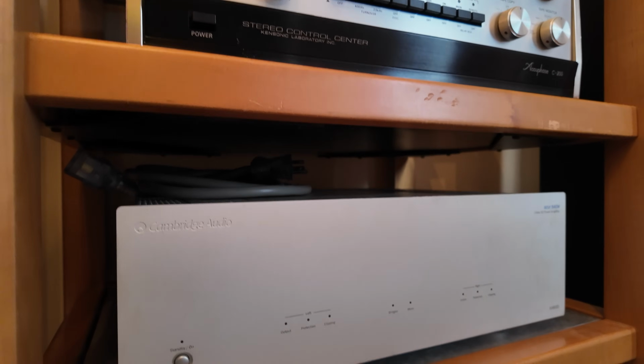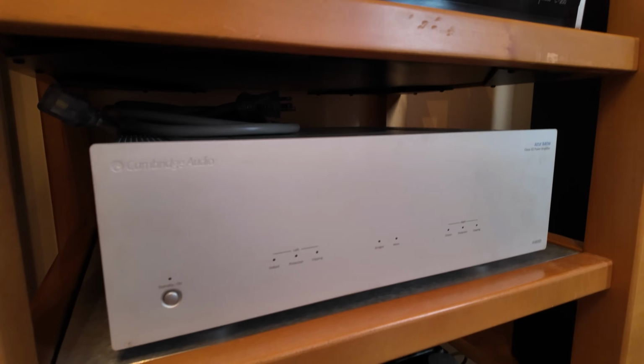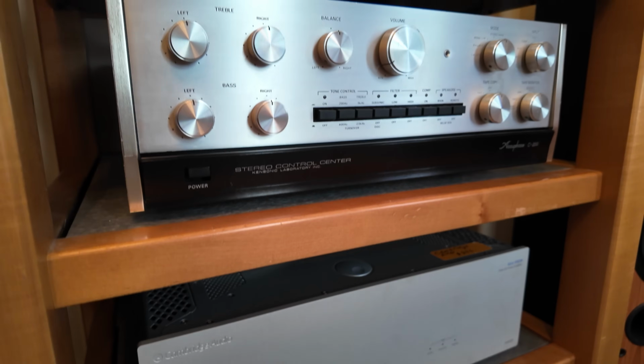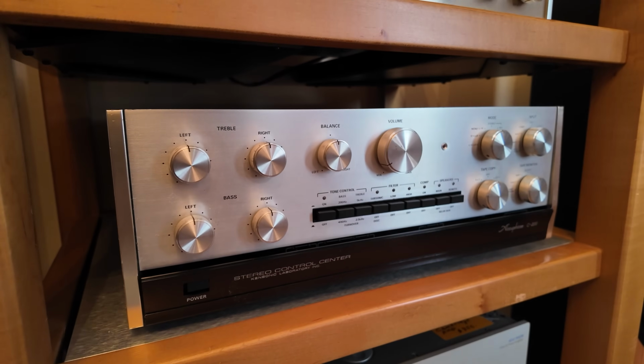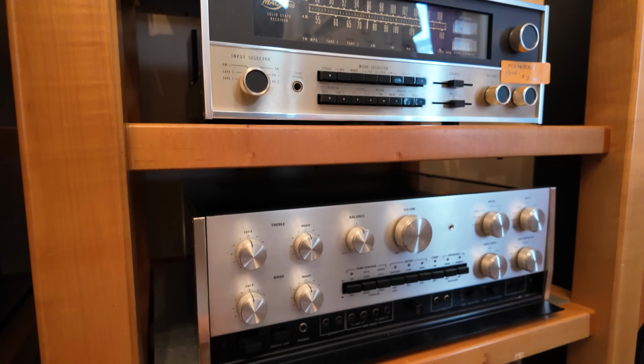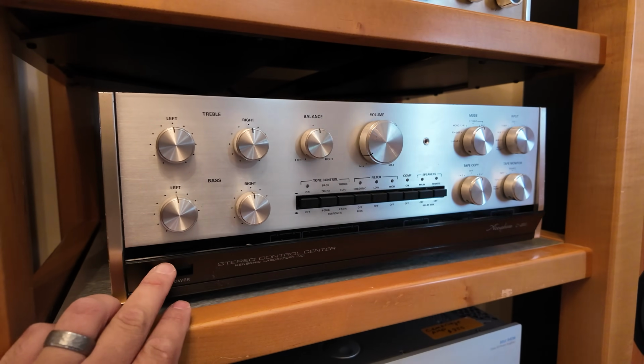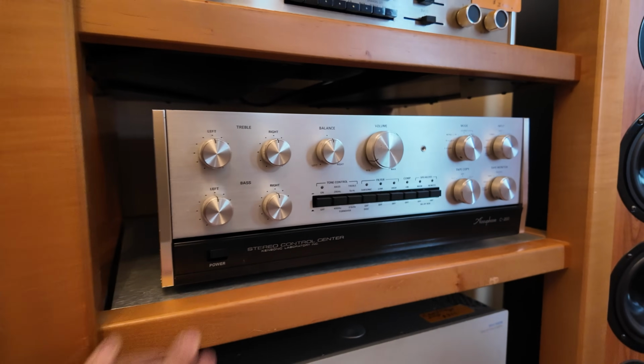The Cambridge amp you have here is a little more plain looking, but it is a monster amp. You can see just the pure size of that. And on top you have this Accuphase preamp, the C200. It's an amazing preamp. I love how the front of it comes down and there are all these controls underneath, but you can put the front back up so that you can't see them.